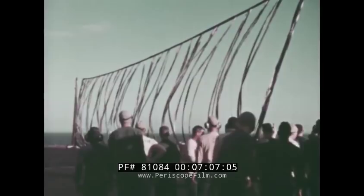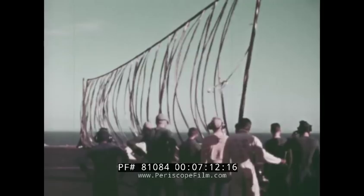The barricade is an arresting device made of heavy nylon straps, which will stop an airplane if it cannot lower its tail hook. The stanchions can be raised and the net rigged in minutes.